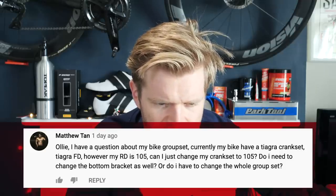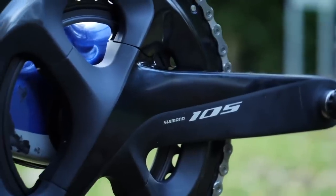So next question comes in from Matthew Tan, who says, Ollie, I have a question about my bike's group set. Currently my bike has a Tiagra crankset and Tiagra front derailleur. However, my rear derailleur is 105. Can I just change my crankset to 105? Do I need to change the bottom bracket as well? Or do I have to change the whole group set? No, the cranksets on Shimano in that particular, I mean, it should be fine. That should be okay. You can usually do that.